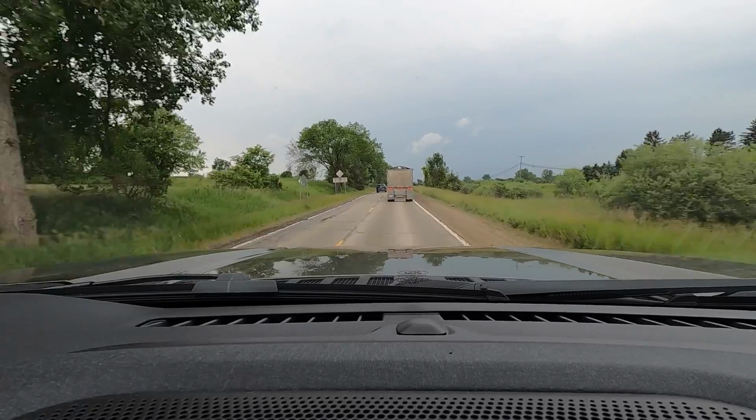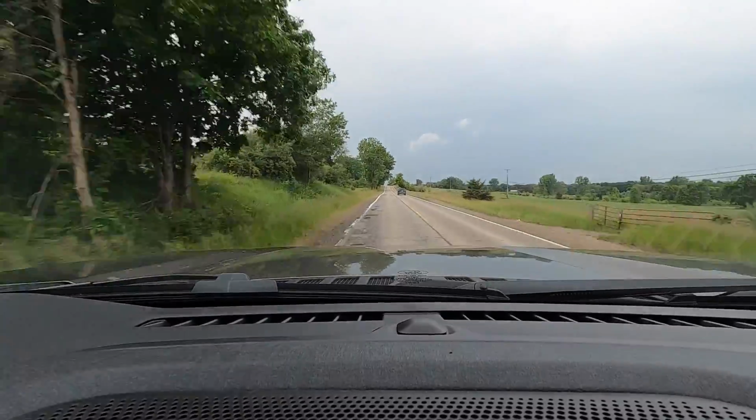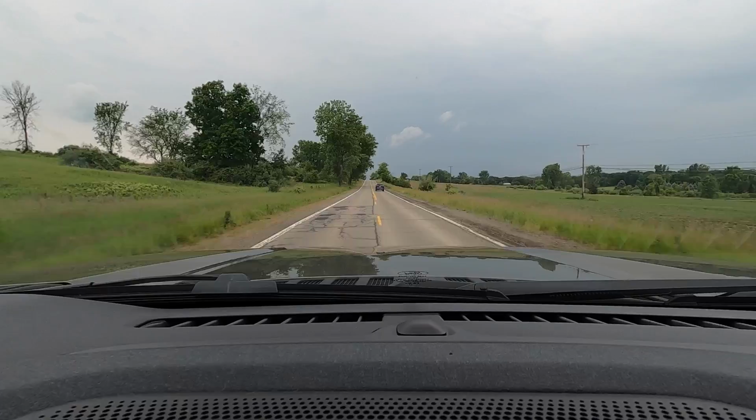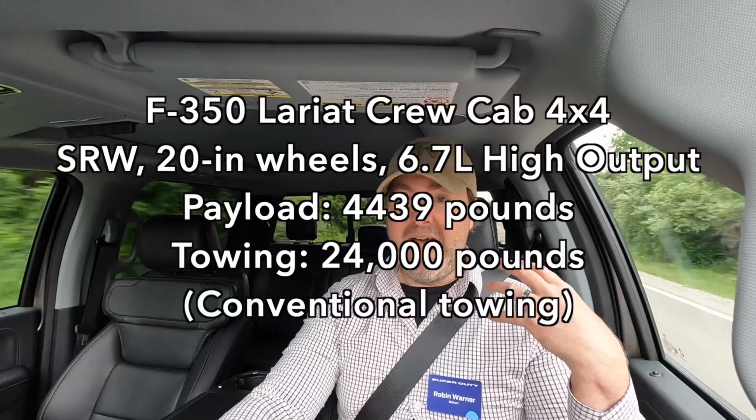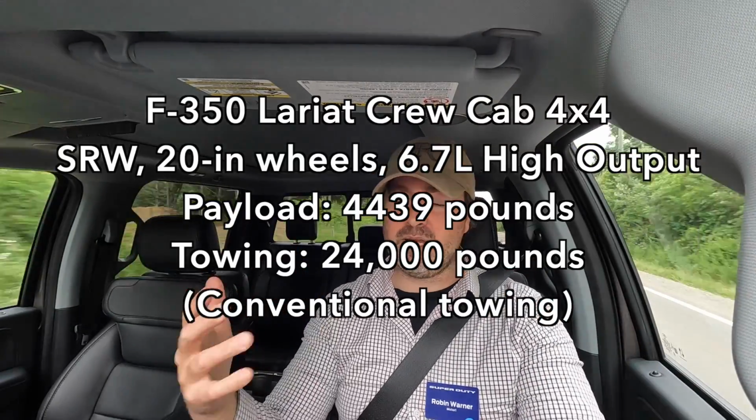Oh, we got a quick passing opportunity coming up. Here we go. Man, that makes short work. That was a full-size semi-truck we passed there, and that made very, very short work of it. Wow. Just going down the road, the suspension feels shockingly supple. This is way more comfortable than I would expect from a truck that can have this much payload and this much towing capacity. So that part is truly impressive.